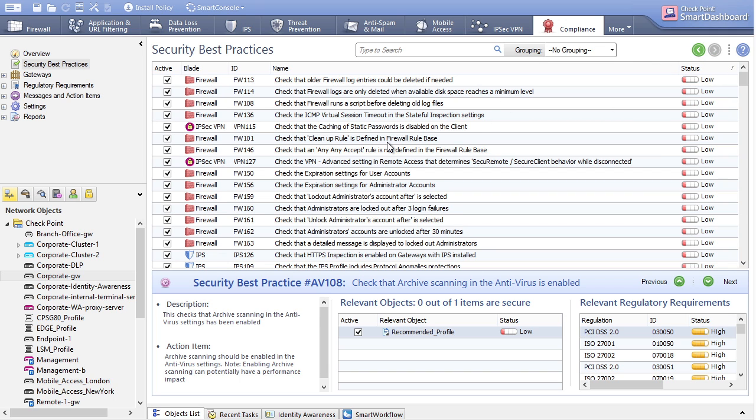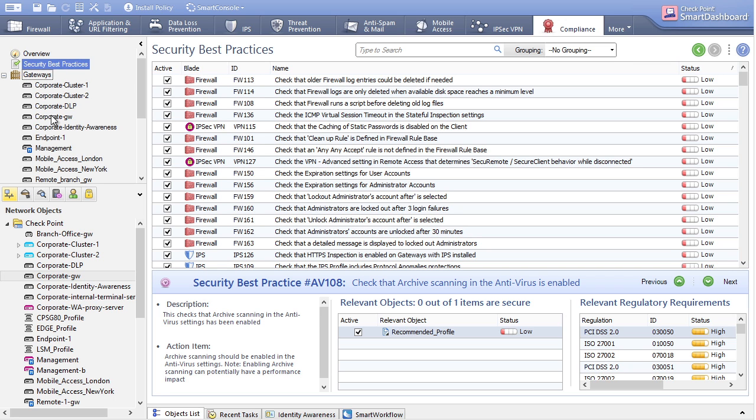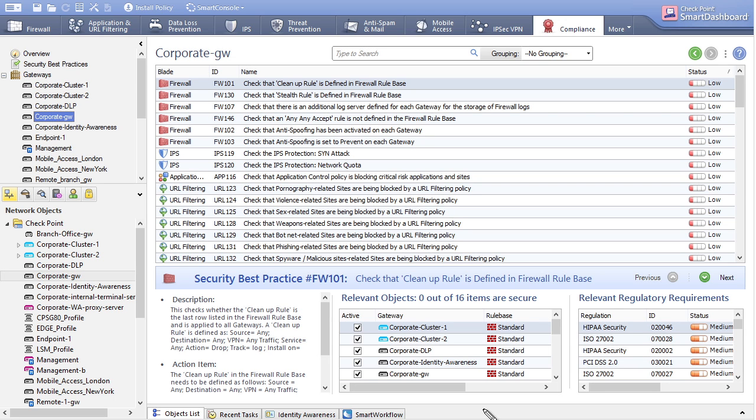So if we wanted to go and focus on where we had a low status and work on those first, we certainly could. Also, if we wanted to go into each individual gateway and say, you know what, corporate gateway, let's take a look at the details of you, it will show us on that specific gateway regarding those items that we ought to go ahead and take a look at. For example, on this gateway, we don't have a cleanup rule at the very bottom that gives us an opportunity to do logging on all denied traffic that isn't explicitly matched somewhere else in that rule base. It's asking us to check about anti-spoofing.